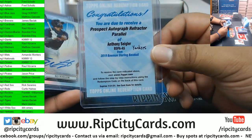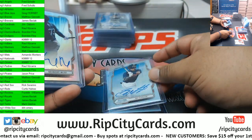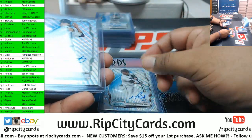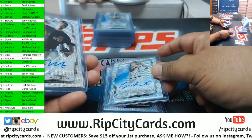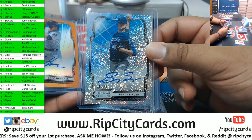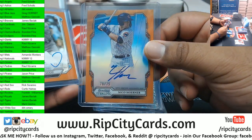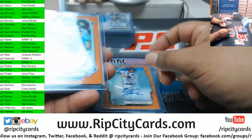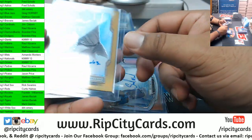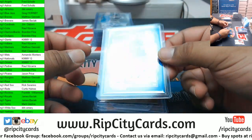We also have a refractor parallel. Siegler Yankees Redemption. Bo Naylor /150 Indians. Kaber Ruiz Dodgers /150. Victor Mesa Marlins /125. Logan Gilbert /125 Mariners. Matt Mercer D-backs /125. Brady Singer Royals /99. I have more top loaders, minions. I will top load it, no worries. Nico Horner Cubs /75. Doel Lugo Tigers /75. Matias Royals /75. Hernandez Rays /50. And Sheldon Noose /25 A's.